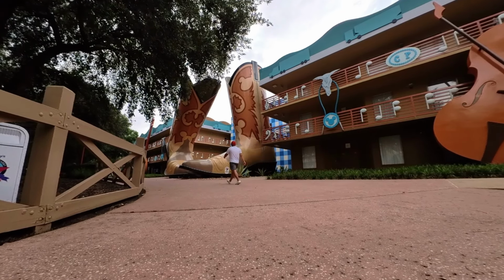All right, you guys, we have been to Calypso. We have been to the jazz section, the rock and roll section, the country section. Only leaves one more, Broadway.